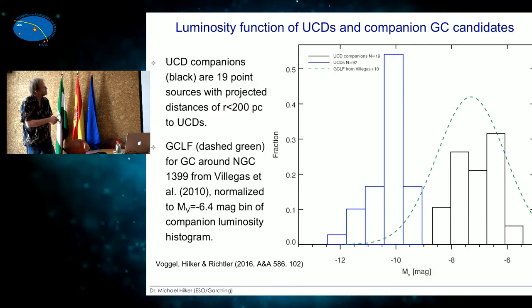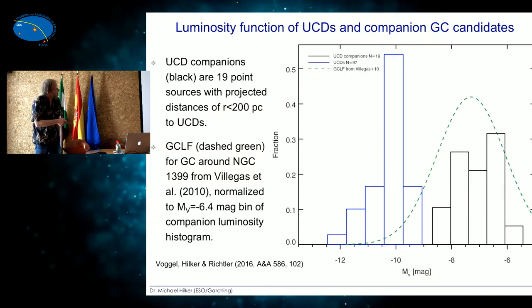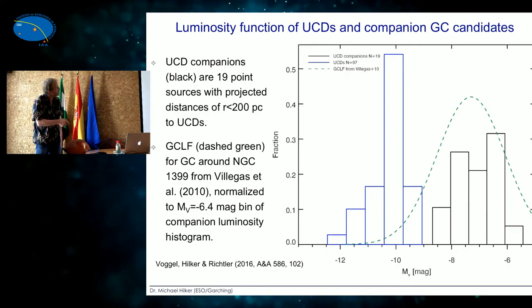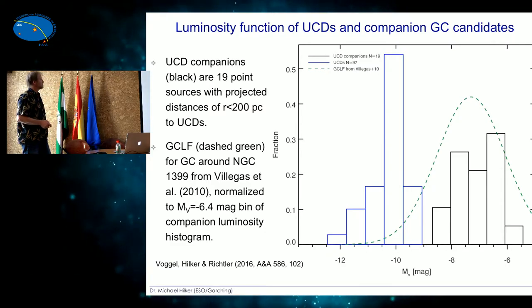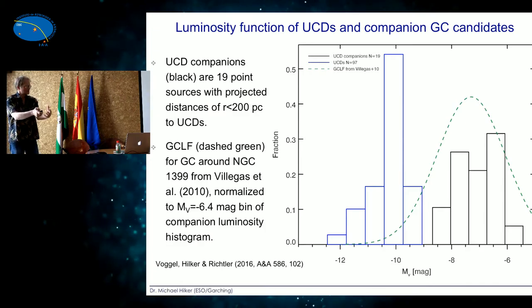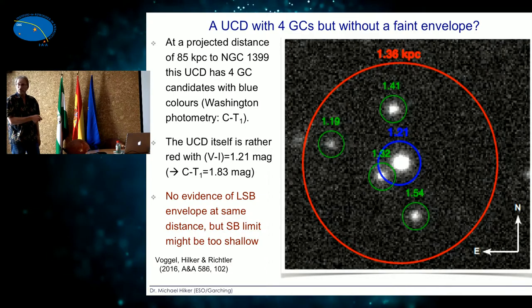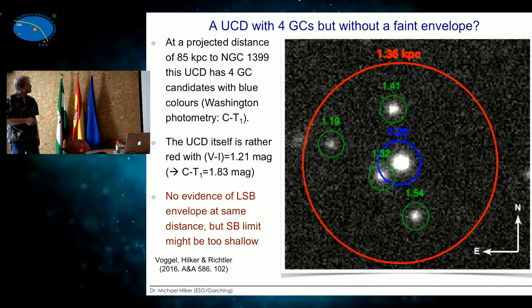So these are the nuclei, they have a high luminosity. But this is a typical globular cluster luminosity function, and you see that the remnant objects fill this very nicely, maybe even missing part of the brightest ones that are built into the nucleus. This was a nice confirmation that this way we might find stripped galaxies that still have some remnant globular clusters. And this is a special case where we have a very big ultra-compact dwarf, and 4 or 5 objects around it that are consistent with globular clusters.